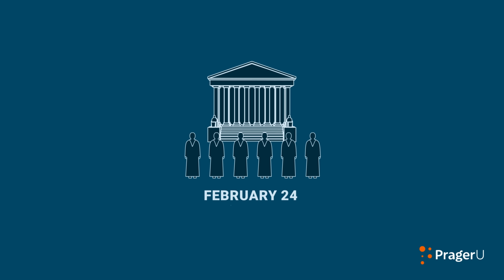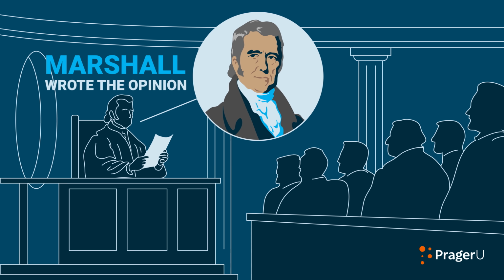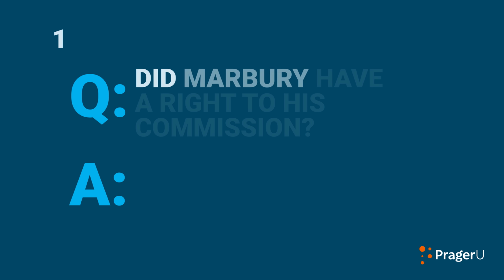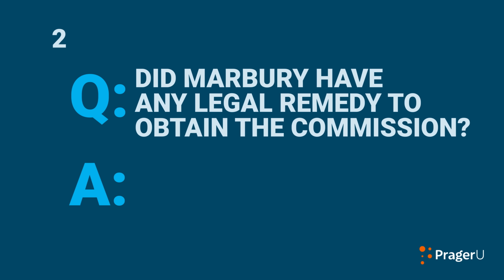On February 24, 1803, the court delivered its unanimous decision. Marshall wrote the opinion himself and read it aloud to an anxious audience. He distilled the case down to 3 questions. First, did Marbury have a right to his commission? Marshall answered yes. The appointment was valid once Adams signed it. Second, did Marbury have any legal remedy to obtain the commission? Marshall again answered yes. There was a remedy, the very writ of mandamus that Marbury had requested.